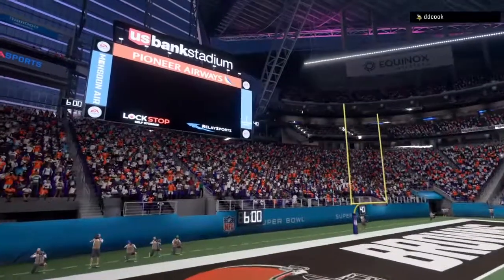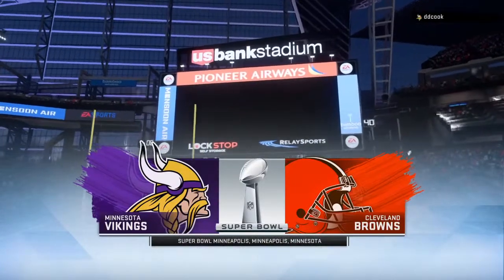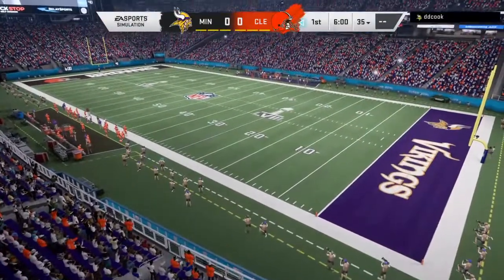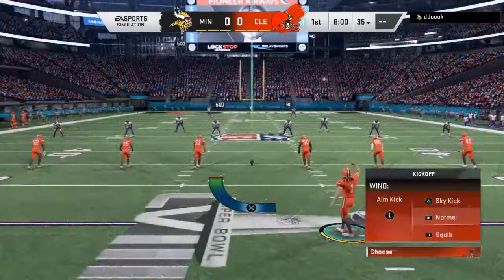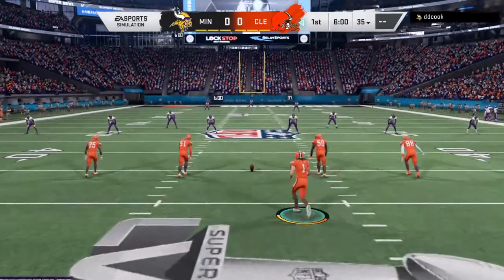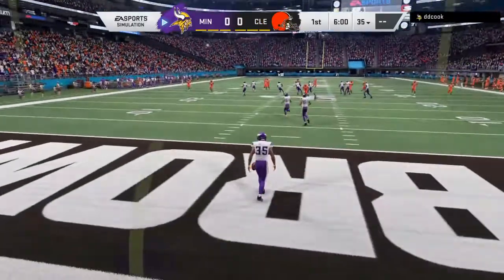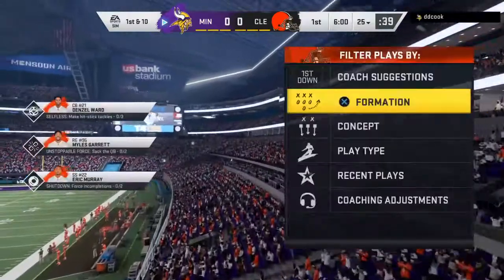All right, Coach, we are pleased as always to be bringing you coverage of the National Football League on EA Sports. Tonight, it's all on the line. We play for the Lombardi Trophy, as it'll be the AFC champion Cleveland Browns taking on the champions from the NFC, the Minnesota Vikings. The long fortnight of Super Bowl week is over, and away we go in Super Bowl 58. And they'll put up the stop sign there as his guys will get it at the 25.